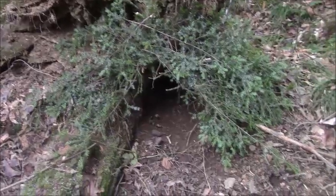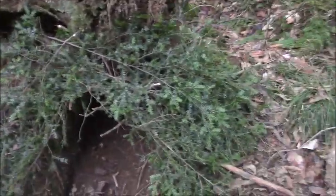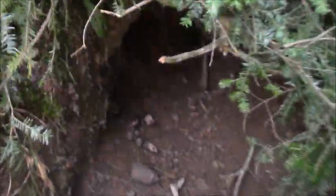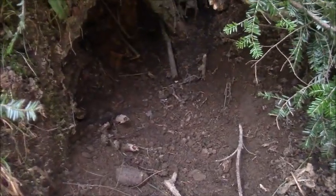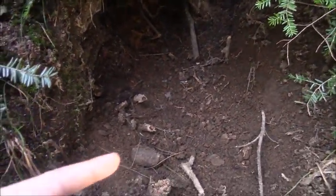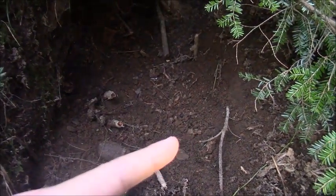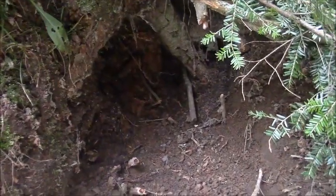So I stuck a cubby set here. You can see I kind of blended it in with some pine clippings down into here, which this was a lot bigger opening, and I kind of narrowed it off with the pine clippings. I also put some guiding stuff over here, sticks and a stone, and my pan's probably right about there. So hopefully that would entice them to step right on the pan.